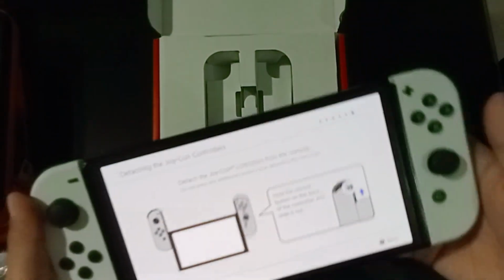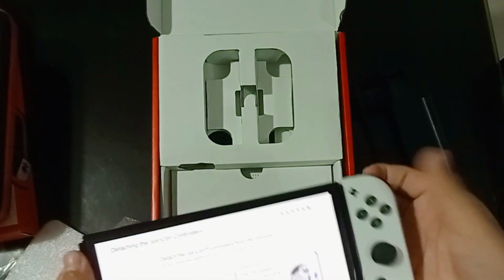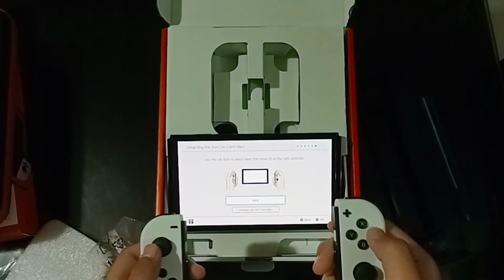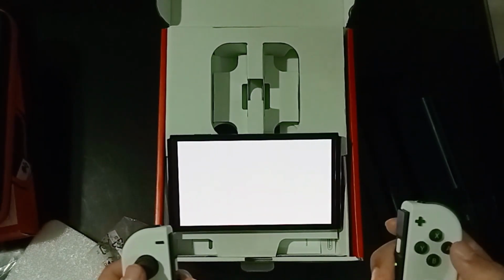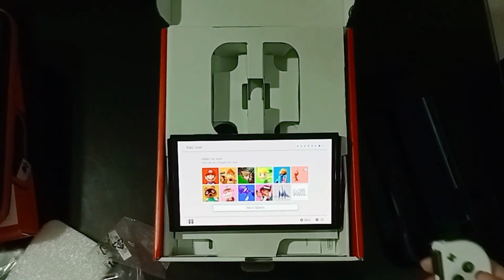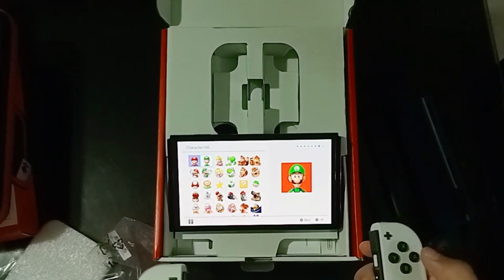I think I shouldn't have put the grip on yet. Okay, let's just get it out. Okay, over there. Then we got that out. There, okay. Then we go next. Next. Create new user. Okay, so I'll go for more options. I don't really want a Mario one. Let's go for the profile.